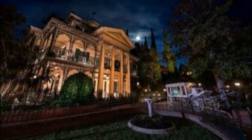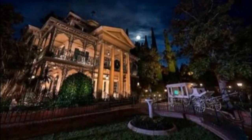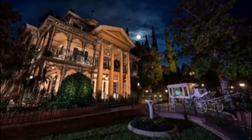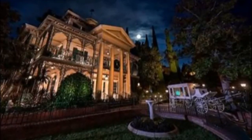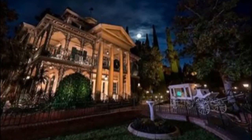Walt Disney's Haunted Mansion is a dark ride attraction located at 3 theme parks including Disneyland in California, the Magic Kingdom in Florida, and Tokyo Disneyland. The haunted house attraction features a ride-through tour in omni-mover vehicles called Doom Buggies.